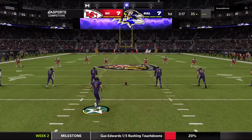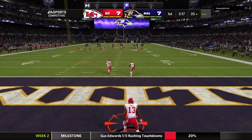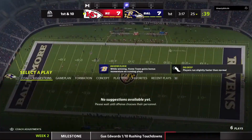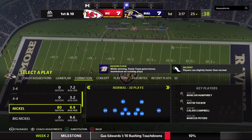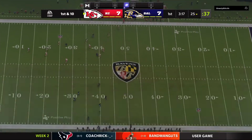Each team has scored. 7-7 here as the kick's away. And no return on this one as the fair catch is signaled for and taken. The Chiefs take over 1st and 10 at their own 25-yard line.